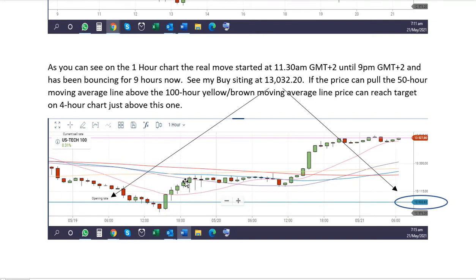So I actually did nothing. I had the buy open. I was prepared to wait to see if it was going to go any further, and it took 9 hours. It took 9 hours. So that's where the patience comes in, for the investors to say, okay, we're going up further, we're buying.